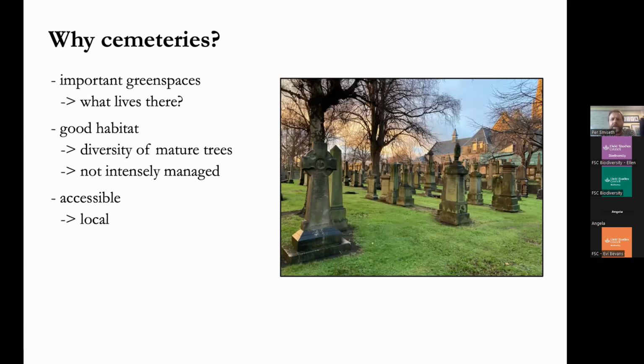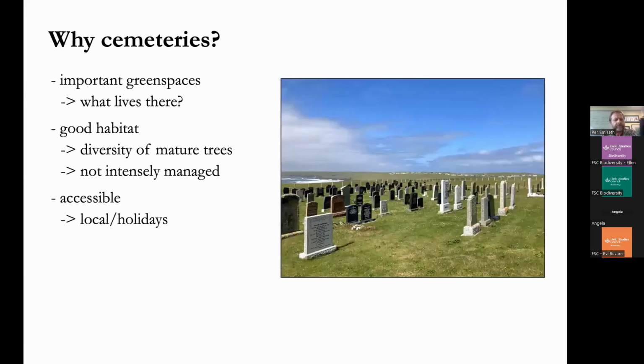A lot of cemeteries are quite old. They will have a good diversity of very mature trees, and they're not very intensively managed. There's very often not much use of pesticides, for example. And they're also very accessible. In my case, my local cemetery is only about 10 minutes walk from where I live, so they're very accessible to most of us.